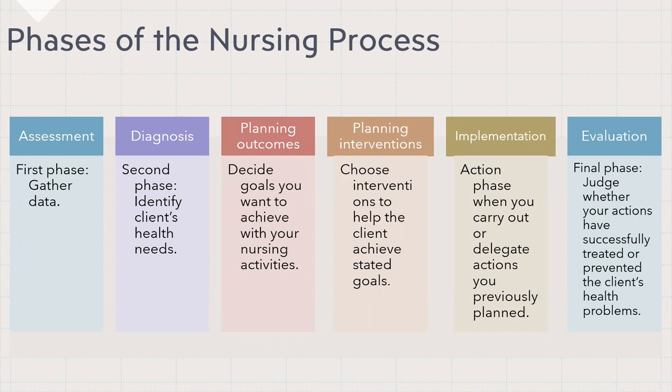So we'll be talking, and the question will ask you something about an intervention. And so often students will read the question, and rather than picking an intervention, they'll pick an assessment data, or they'll pick a diagnostic, or they'll pick an evaluation. So if you know what each one of these are, then it will be easier for you to answer those questions.